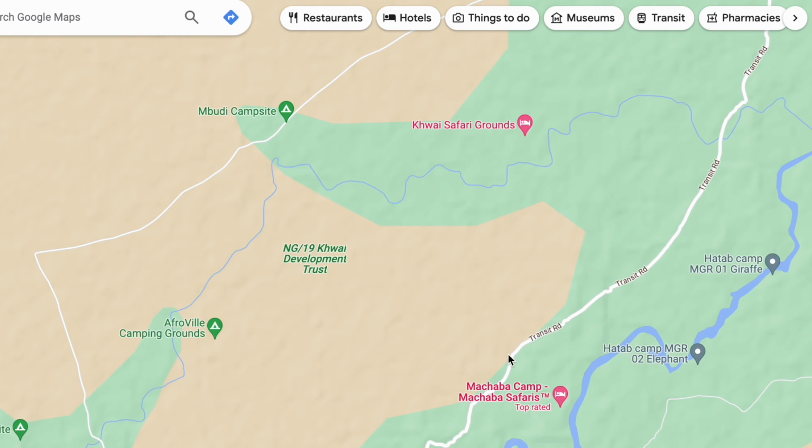Sometimes it can be busy, but I find it a lot less busy than the Mokgotlo side, although at the Mokgotlo side the sightings are very good. But I actually really like this area. There were rumors of lions being around, and so we really wanted to spend some time in this area.